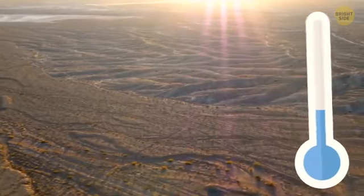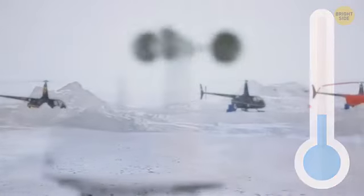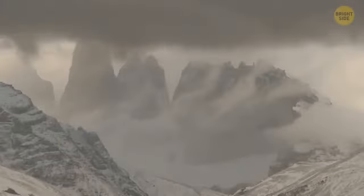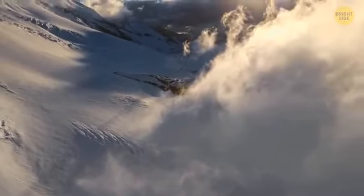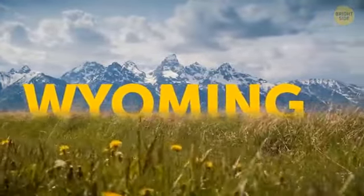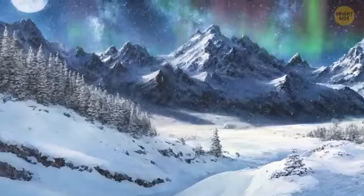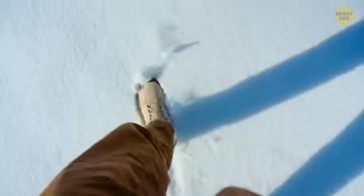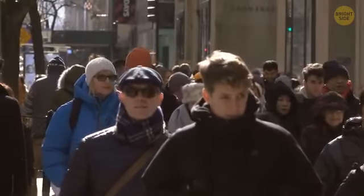Summers in the Great Plains get very hot, while winters are extremely cold. The reason behind these wild weather patterns is polar winds. They get a piggyback ride along the ridges of the Rockies and then rapidly descend into the plains. A winter day in Wyoming, for example, can start pleasantly warm, but later in the afternoon, the temperature can easily drop below zero. You just wouldn't know how to dress, and you probably wouldn't want to relocate here. That's what 99% of Americans think too.